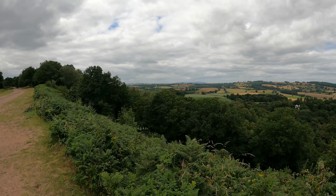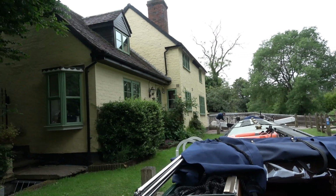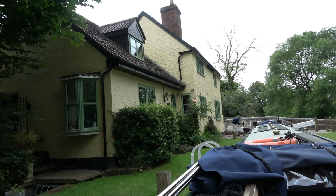Probably only two or three locks today. This is Whittington Lock, and there's supposed to be Whittington Manor near here, where Dick Whittington used to hold people up, or whether he used to go for a drink, I'm not sure. But I don't think we'll manage to get there. It's a bit early for a drink.